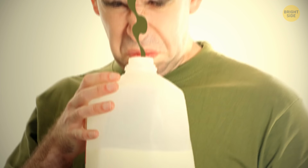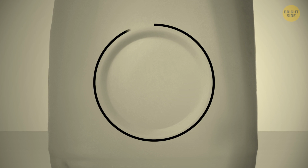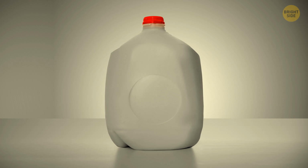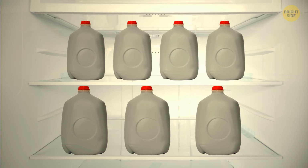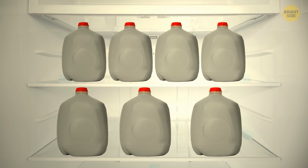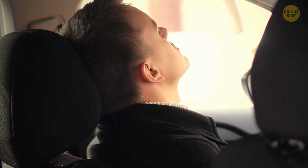Spoiled milk emits gases, like most foods when they go bad. A classic plastic milk jug has a concave shape on one side, so when the gases expand inside the jug, it expands too, and the concave shape curves out. Also, if you want to save some milk for later and freeze it, the jug will expand when the milk gets solid as well, occupying more space in a jug.